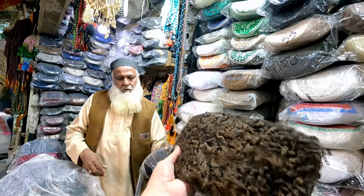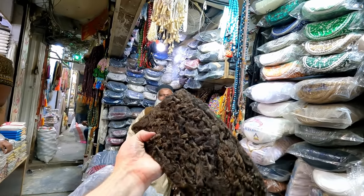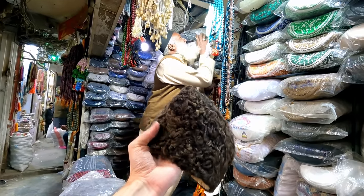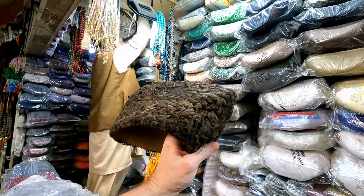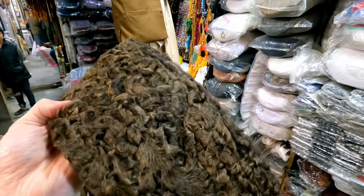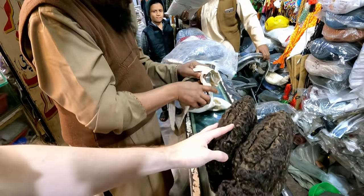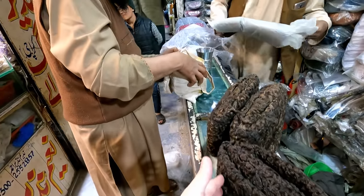Oh, one colour. It's the same colour as the sheep, not dyed. Yes, this is natural. It's natural, right? The same colour as the sheep. It's not dyed, like, they don't add colour. I think you said that. You thought I said something funny. But this feels so much nicer than this one.